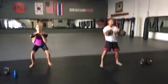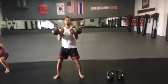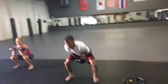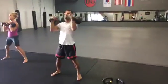So remember, it's double clean and strict press. So Rob's not using push press. He's got a smooth clean into a solidly established rack position, and then it's all upper body grind.